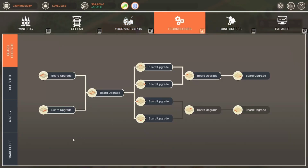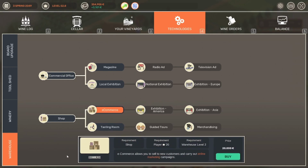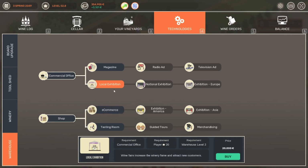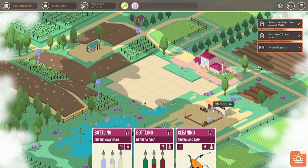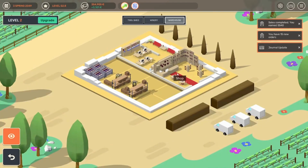But yeah, we definitely need to go in here into the warehouse, and we need probably e-commerce. So we are going to see new customers, and we can do some online marketing campaigns. Maybe the tasting room, some more special orders, I'm not sure about that. Possibly even the local exhibition. But let's go into the warehouse, because if we look at that, we actually don't have that much room left.